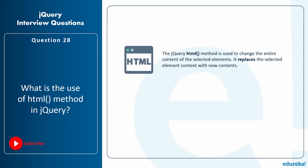This is used to change the entire content of the selected elements. It replaces the selected element's content with new content. For example, if you have to change any content or any element inside your code, you just have to use the HTML method, and with the help of this you can provide the new content that you want. You can see the syntax here.